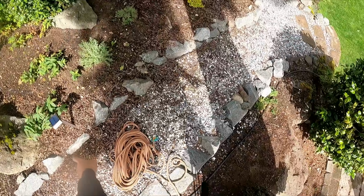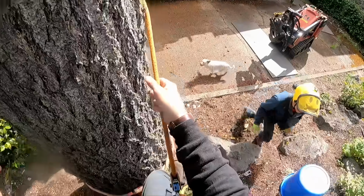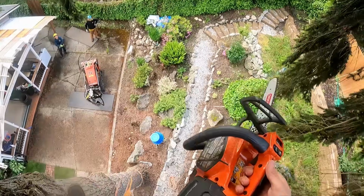Oh, can we get a bucket? Does this either pop out of the ground or can we put a bucket on it? This little solar thing? So if this were one or two limbs, I would just lower as I went.